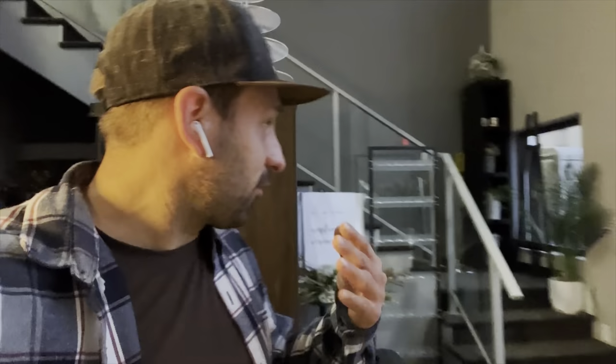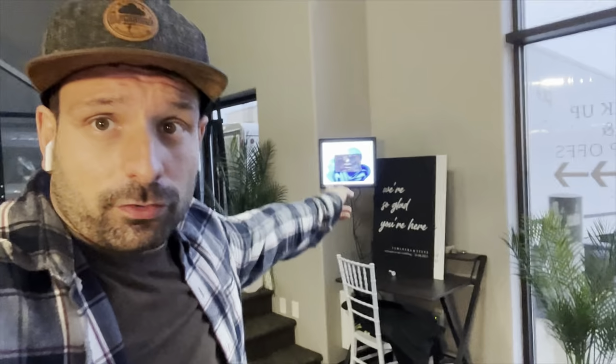I'm a little obsessed, but I added another computer to the front screen there, to the front of the building here. So that when people are coming to pick up, as people often do, we're able to check them out here or check on orders right at the front as well.